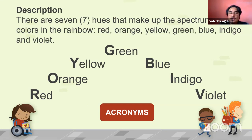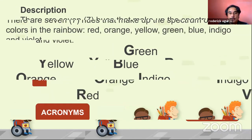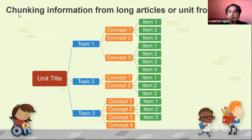All right, so acronyms or associations with music and poems would be a nice way of helping our students graphically represent concepts and make them easy to store. Another one would be chunking information from long articles, and we also have it from a unit book. This is what we call graphic organizers. The graphic organizer depends on how the information was presented, which I will present tomorrow morning on the rhetorical patterns, the different types of graphic organizers, in my session on comprehending informational text across subject areas in the evening.